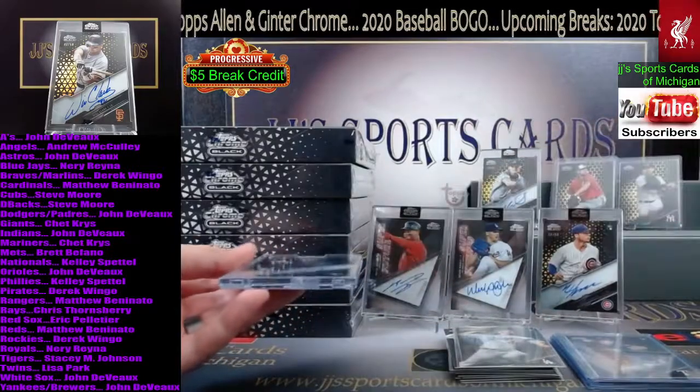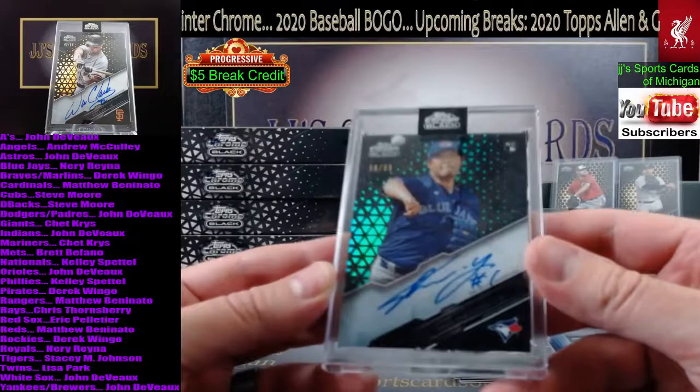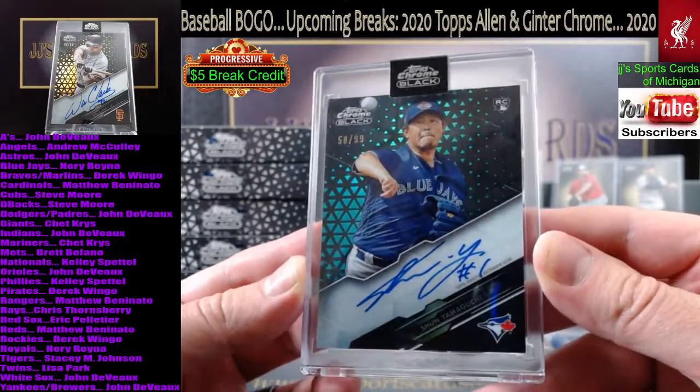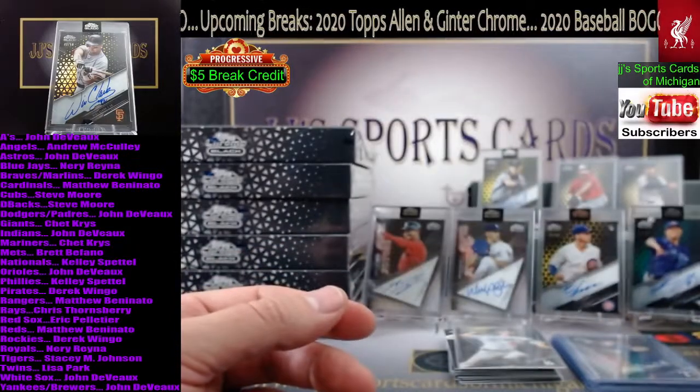And what do we got here? Going to go to the Blue Jays. Yamaguchi out of 99. There you go, Blue Jays. Neary, there you go, my man. Yamaguchi, 58 of 99. That's not too bad either.